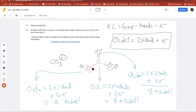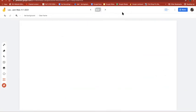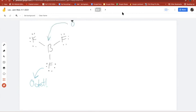Okay, and octets are good because they help you with predicting reactivity, things like that. So let me show you an example. If I have boron trifluoride, it's an interesting molecule. Does this fluorine have an octet? I'm going to do it the fast way. 2, 4, 6, 8. Yes, octet. Does the boron have an octet? Let's see. 2, 4, 6. No octet.